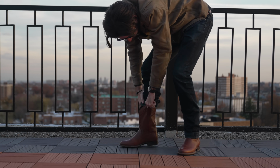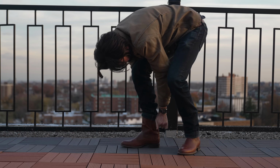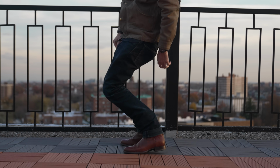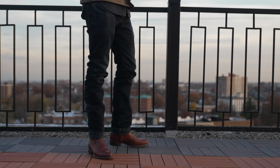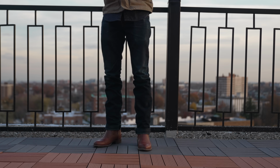With regards to sizing, the Earl is available ranging from 7 to 15 with most half sizes and both a D and a double E width. Going about half size down from your Brannock size should typically do the trick. I'm usually about a 9D, and these are an 8.5D, and they fit perfectly. Though, it should be noted that they do fit a little bit differently than a normal laced boot, kind of similar to the way a Chelsea or a Jodhpur boot might fit you, right?